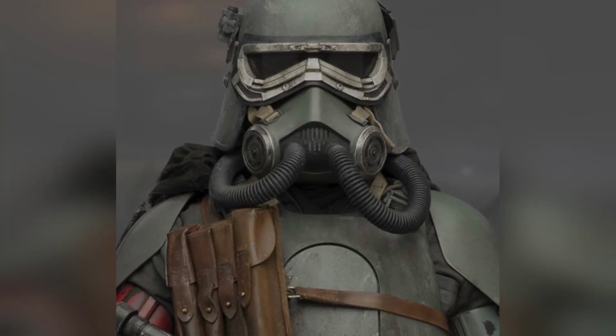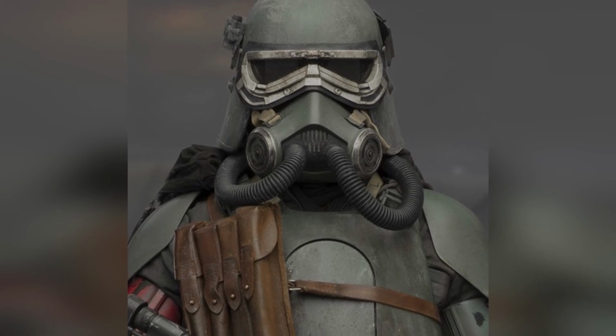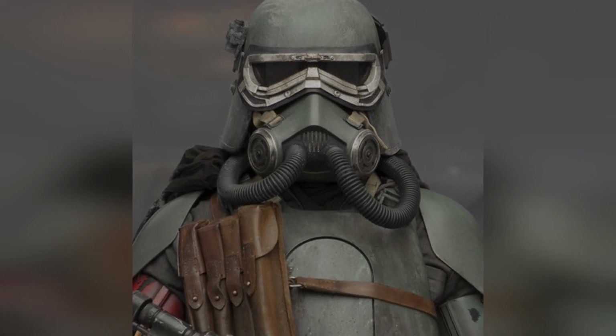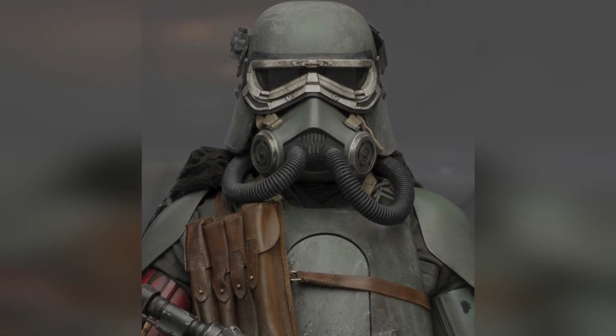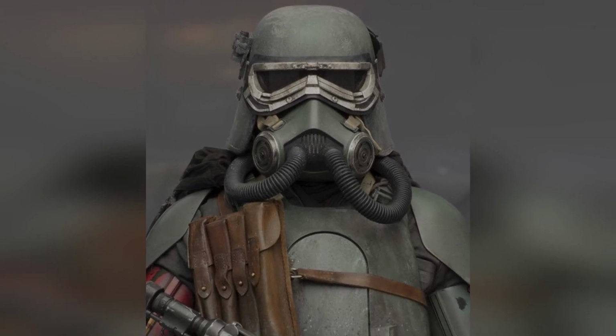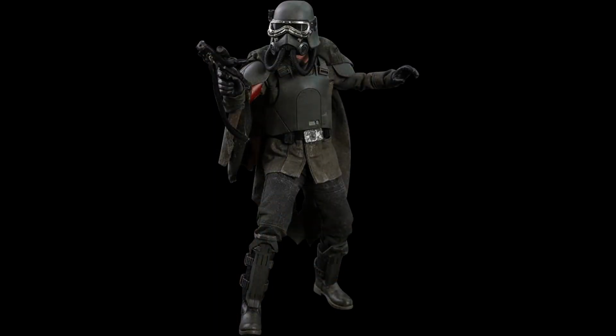This is done by two tubes which run behind their helmet and connect to their armour, so that as air travels through them, the toxins are filtered out before they reach the helmet. They also wear goggles for eye protection, and the whole suit keeps the wearer's body temperature regulated, as conditions tend to shift on Mimban rapidly, especially during intense combat scenarios.